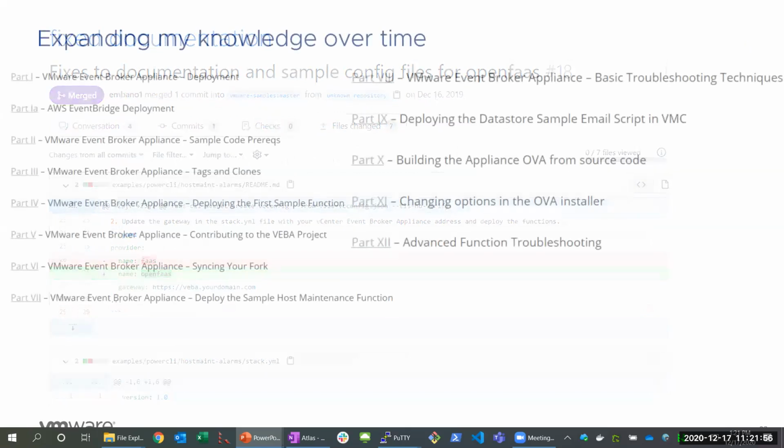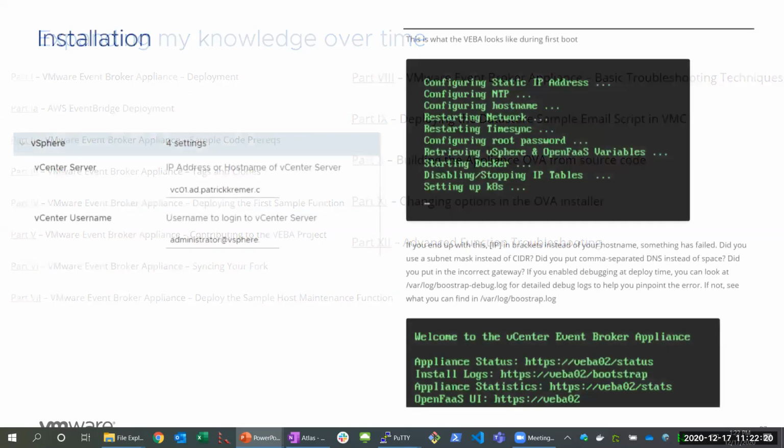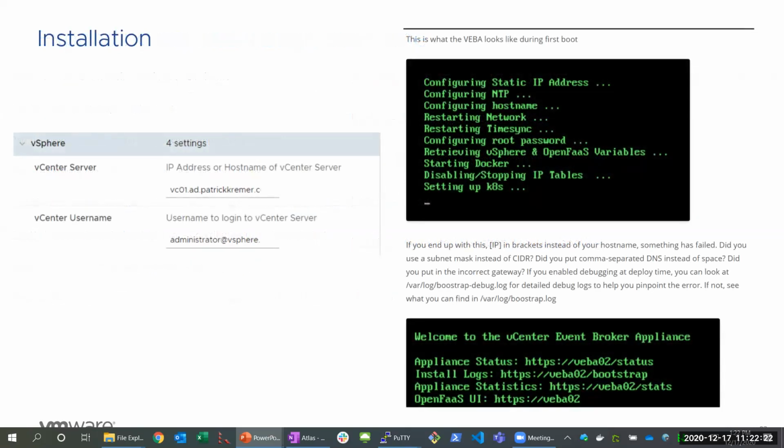And so I went through deploying VEBA and learning more about VEBA, and I wrote about it. And I did more and tried to get more to work. And I asked questions and I wrote about it. And eventually it grew into a 12-part blog series. And I wrote it all, again, from the perspective of a system administrator who knew absolutely nothing about it, because that is what I was. I knew nothing starting. And so the blog covers everything from installation to what it should look like and what it looks like if there's an error condition.